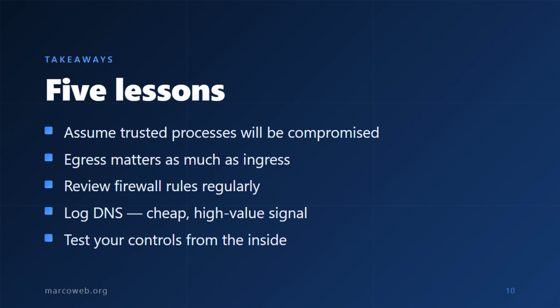5 lessons. 1. Assume trusted processes will be compromised, inspect their traffic too. 2. Egress filtering matters as much as ingress, inbound only is half a control. 3. Review firewall rules regularly, they grow broad and messy over time. 4. Log DNS, it's a cheap, high-value signal for malware calling home.